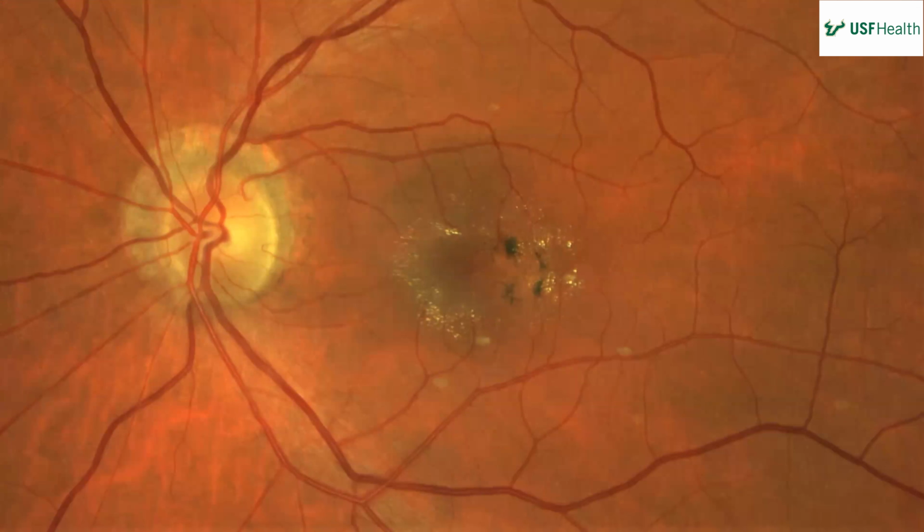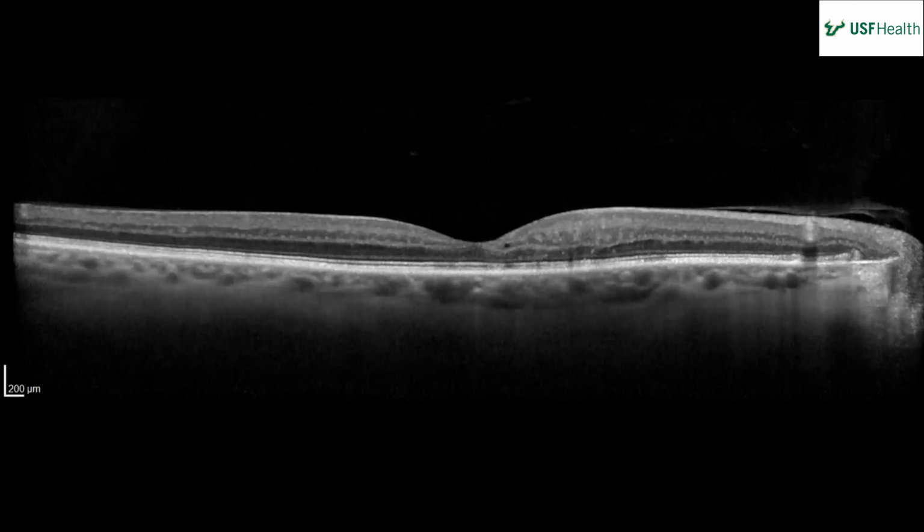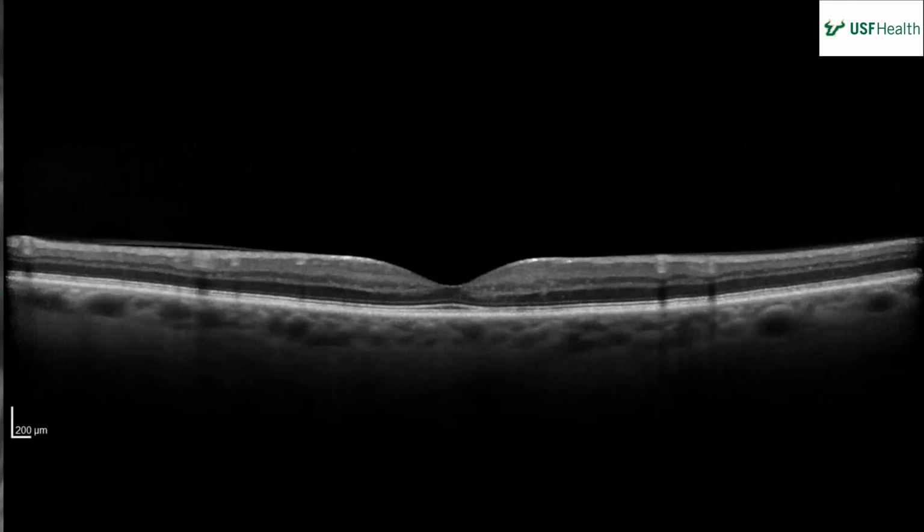The differential could also include ham, although usually the deposits are immediately parafoveal. That's good. And then any other diagnoses that you come up with? Neuroretinitis, maybe. Yeah, good. I would think it'd be interesting to talk about crystalline retinopathies, because those are more crystals than anything else. Yes. You don't have enough crystalline retinopathy, do you? You know a lot.